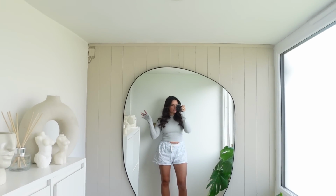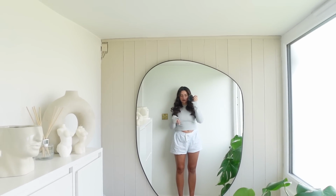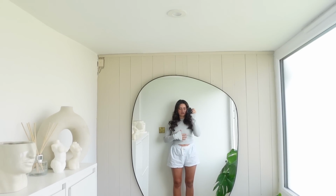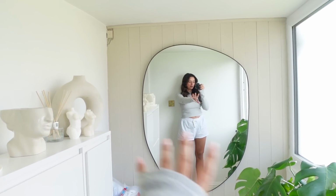Before we go into the lounge, I thought I might as well show you the hallway. Now this is completely finished in here. I can't remember if the last time I showed you this, it might have been full of stuff, because this again has been a mess for ages. There was just stuff all piled up on here.